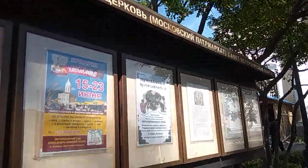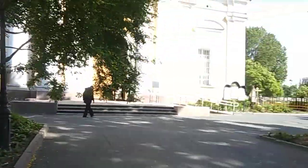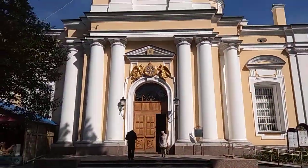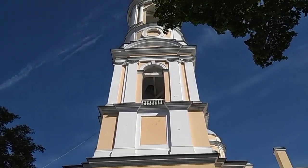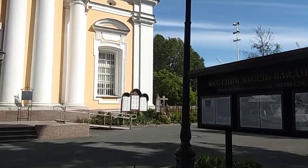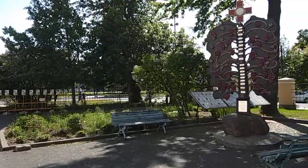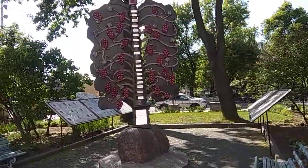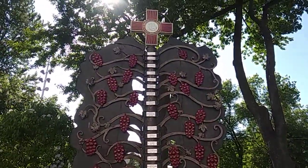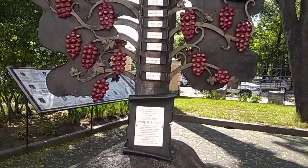Православная церковь, Московский патриархат. Ah, well, some events. I'm trying to film everything at once, but such things never worked, so I'll try to start from here. There are many interesting landmarks, and I've seen them on the internet. Well, I don't know what this is, so I'll just read what's written here.